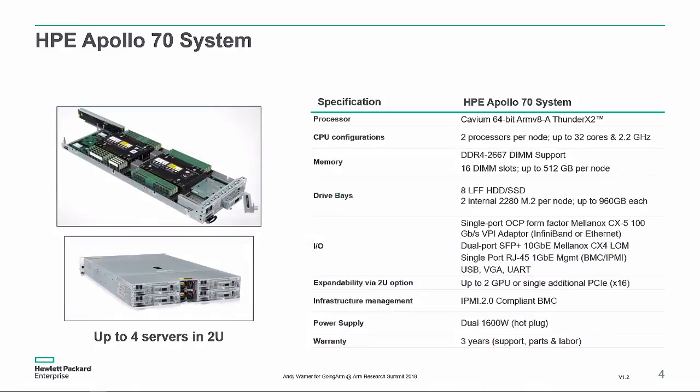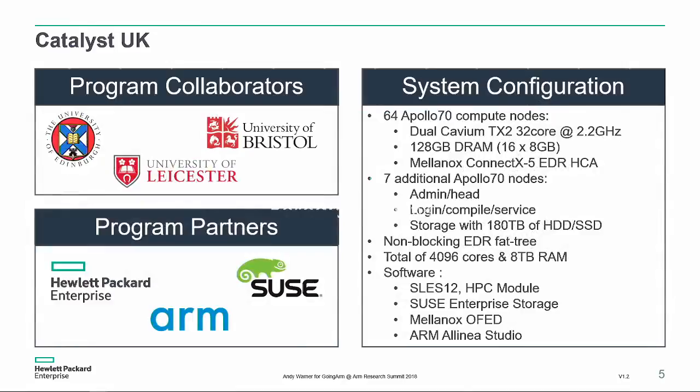So this is the Apollo 70 system. I think you've seen variants of this slide several times, so this is one of the savings we'll get. The Catalyst UK program, well, Michelle already talked in more detail about this. You can see it's a slightly different mix of program partners. The timing was different. And at HPE, we don't play favorites. The Comanche program was with Red Hat, and the Catalyst program is with SUSE. We ship both, we like both.